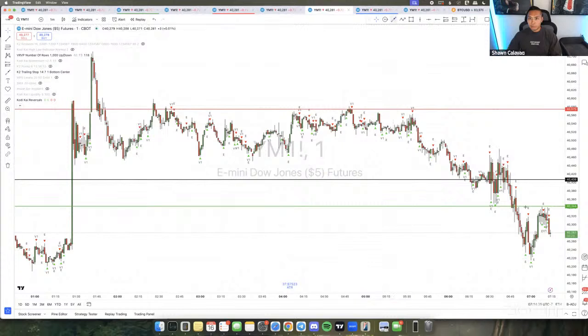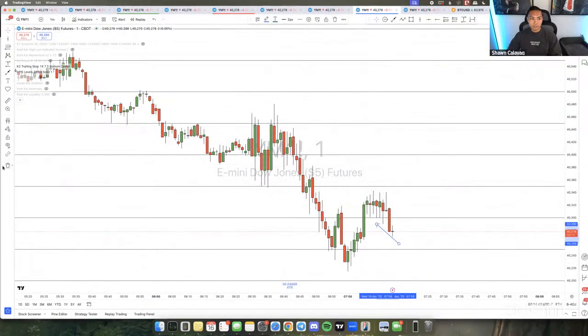Volume profile over here, again, it's close to it, but it's not exactly rejecting off it very cleanly. Looking over here at the clean chart, we actually don't have any top rejections here yet. So what I would probably look for here is a possible retracement and then a rejection and continuation to the downside.